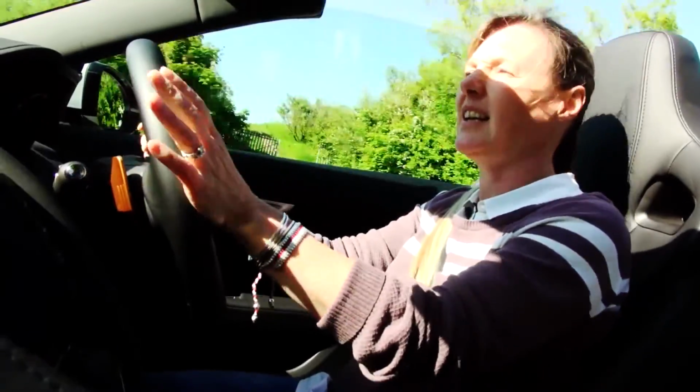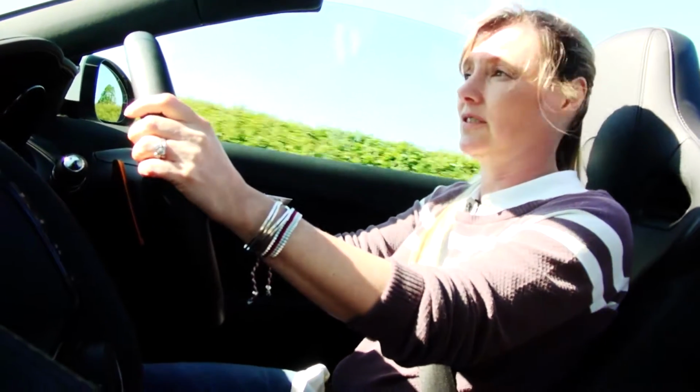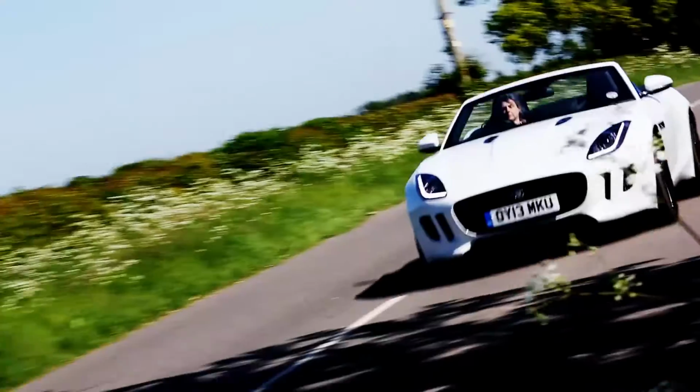But the F-Type is more like an old-fashioned muscle car, and I love it for that. The steering is really direct, and the back end is almost too willing to slide out. I wouldn't bank on the back tyres lasting very long. Old school or not, it's extremely fast. My dad's old E-Type wouldn't have come close.